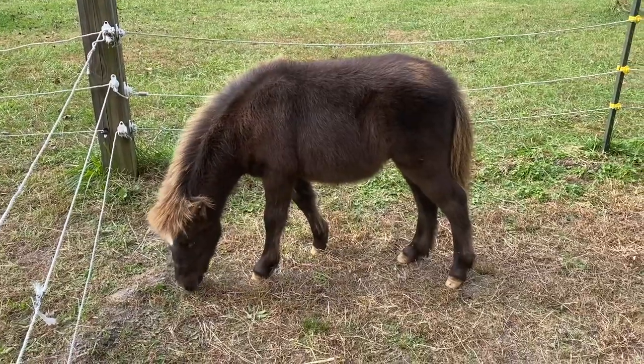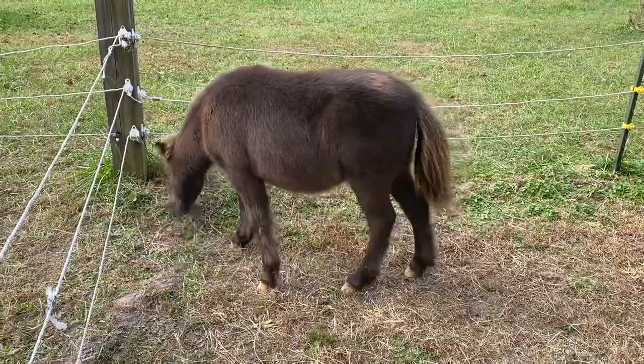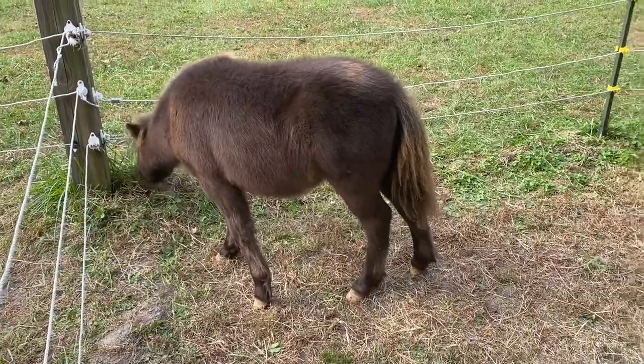This is my journey in raising a miniature horse from a foal. This is our miniature horse, Teddy Bear. He is 6 months old now. And today I'd like to show you some of the things I've been working on with him.